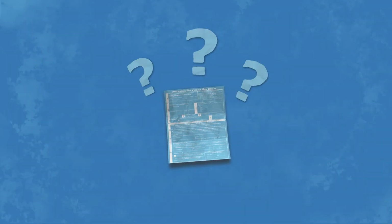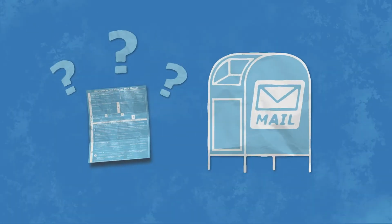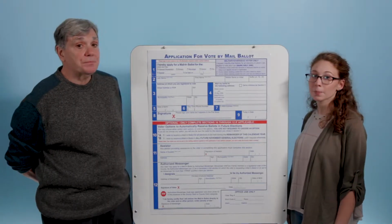So what if we told you there was a way that voting could be made easier and guarantee that your vote would count? Well, there is, and that's voting by mail. Now, I know that this process may seem a bit confusing at first, but that's why we're here to walk you through each step of the way. It's important to note that voting by mail is a two-step process. The first step is filling out the application to get the vote by mail ballot, and the second step is receiving and sending out the actual ballot.